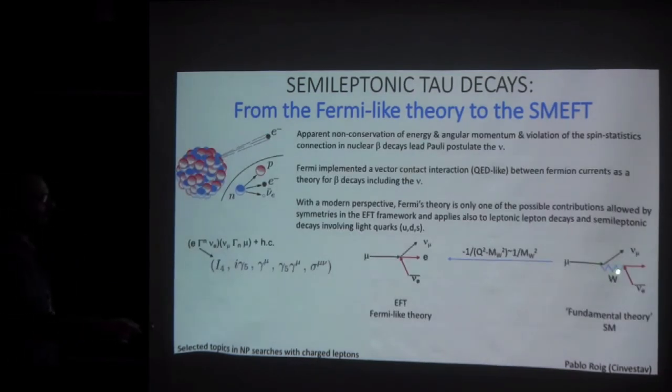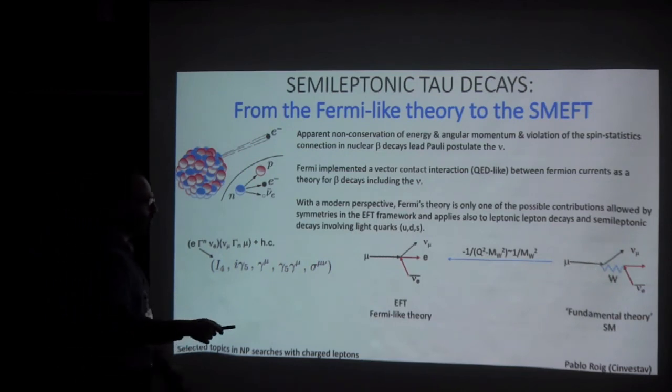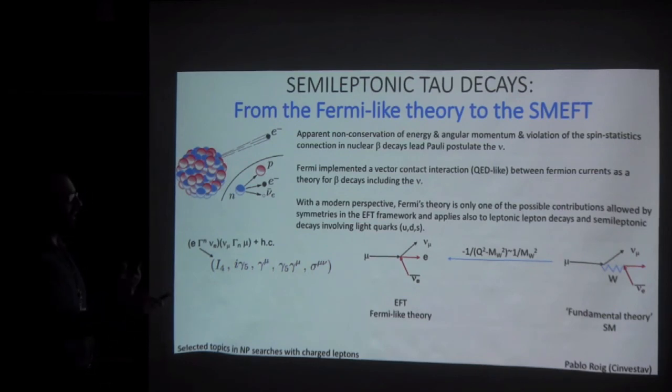The W is so heavy, and the momentum transfer of this process is very small, so I can integrate it out and then I reproduce a local effective interaction. And when I fit the possible coefficients, it turns out to be, to an excellent approximation, almost V minus A. So that's what everyone agrees on. But we can go beyond that.